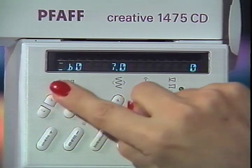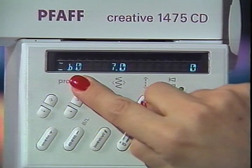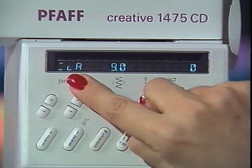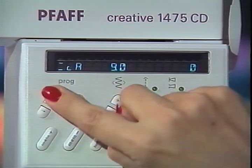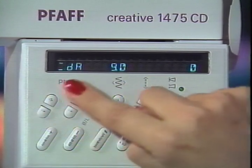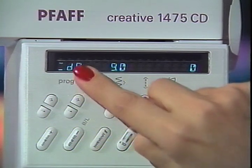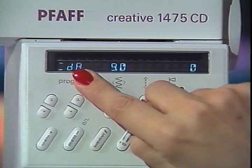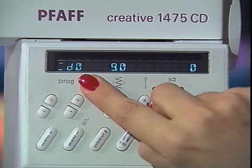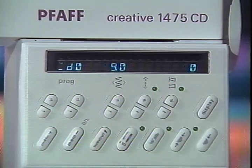The next program has a 0, so it's the block numbers. The next program, a small c, that means it's the outline alphabet. And the next one has a 0 for the outline numbers. The next program shows a small d after the dashes. This designates the double straight stitch script. And the next one, a 0, so it's the double straight stitch numbers.